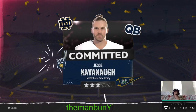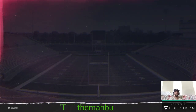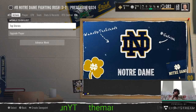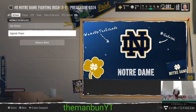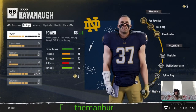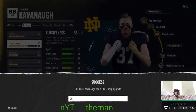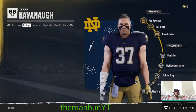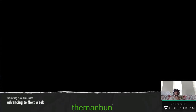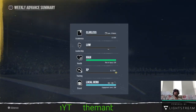Now it's time to pack your bags and head off to college. Good luck on your career. Oh, and before I go, welcome to your freshman year. It's time to spend the skill points you have already earned to upgrade your player. Additionally, each week, you will need to manage your workload. Activities like practice will earn you coach trust. And as your coach trust increases, you can improve your spot on the depth chart and gain more play calling flexibility. Now, let's get to work.